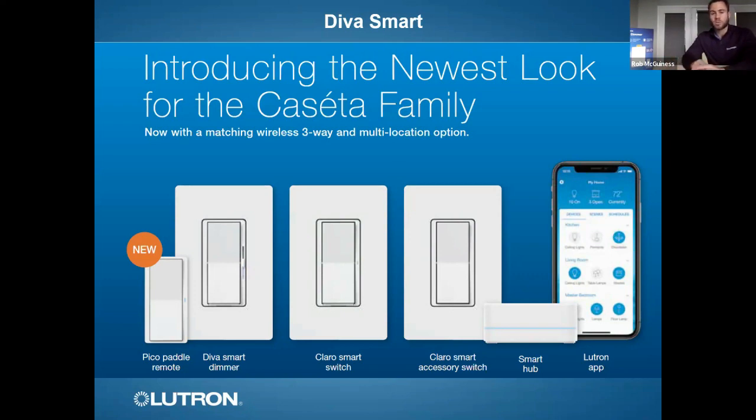Now, if you have an existing Decora style switch, you can pair it with the traveler wire. It's a basic 3-way setup. The wiring is the same as you would do any basic 3-way setup. Or you could still use a Pico, obviously still an option. There's a third option now. You could now use a Claro Smart accessory switch for multi-location beyond just a 3-way. I will preface this by saying the traveler wire with the Diva Smart dimmer is only if you have an existing 3-way. It's not going to do anything beyond a 3-way. If you want a 4-way or a 5-way, you need to resort to either Claro Smart accessory switch, which is wired, or multiple Picos, as you would with the old Caseta.